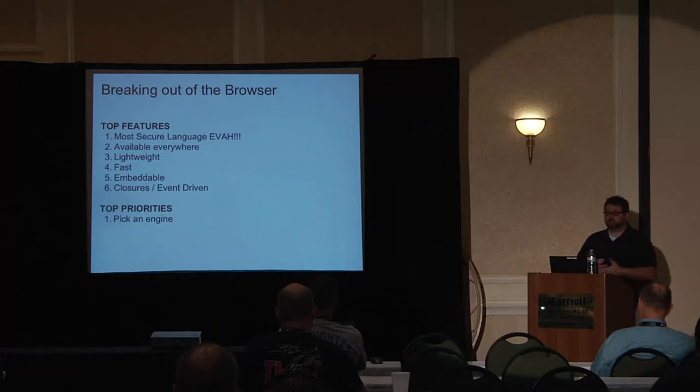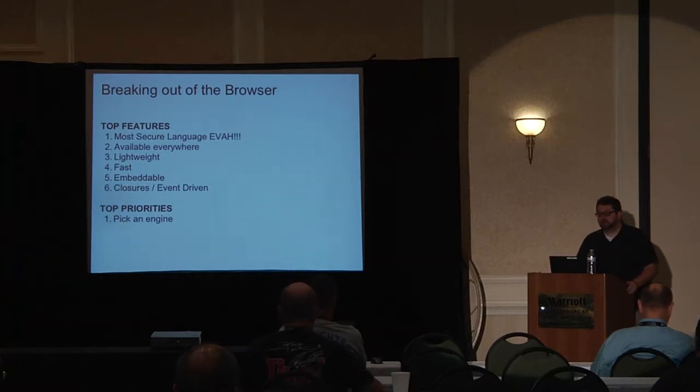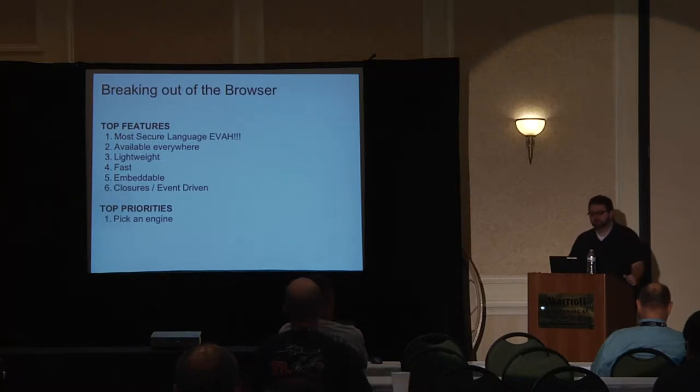So it's embeddable. There are also a couple really great products out there, like Titanium. I don't know if you've heard of that, which is a JavaScript API for doing Android and iOS development in JavaScript, so you don't have to learn Objective-C and Java, right? And they do really well. It's a great product. I highly recommend it.